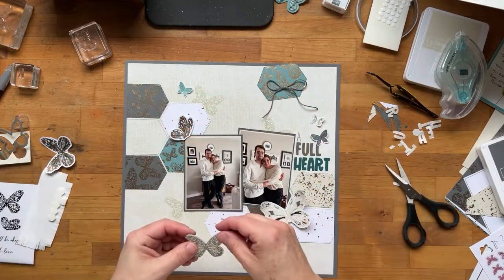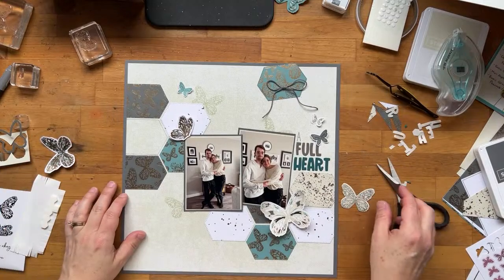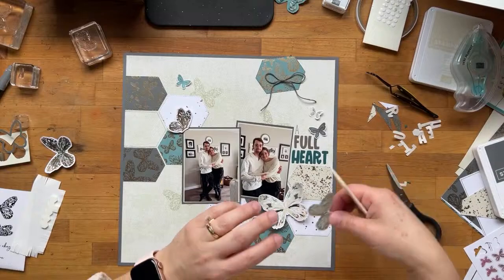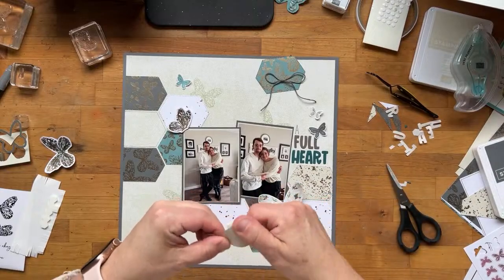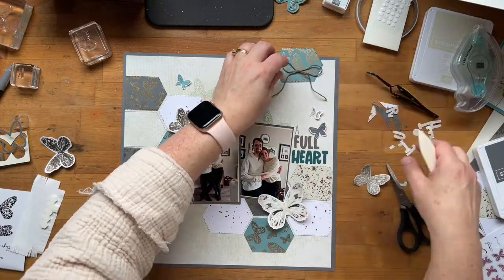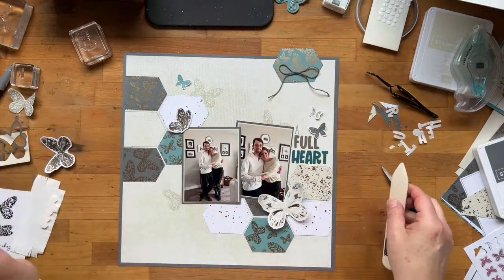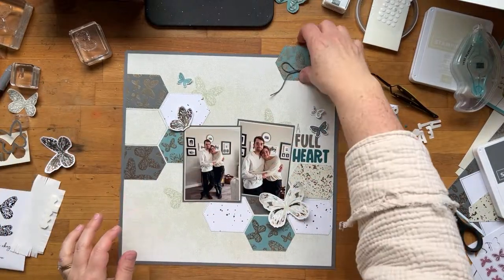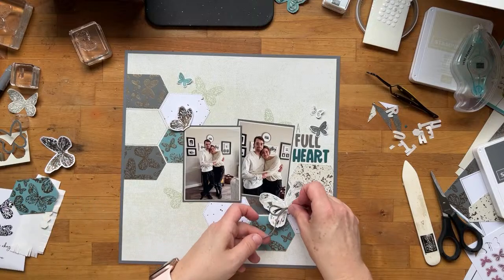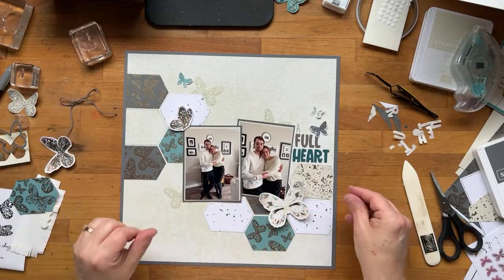Okay, so we've got this, and where is my bone folder? Oh, here it is. Okay, so we had this up here, thinking the baker's twine bow. Yeah, see, that doesn't have the same feel. Don't like it. Okay, maybe we... No, I don't like that either. So maybe we just don't include the twine.